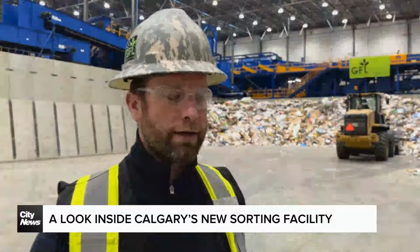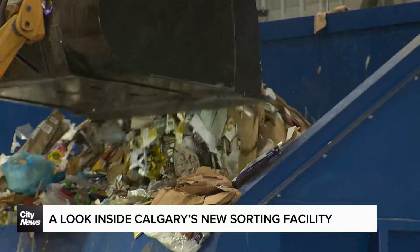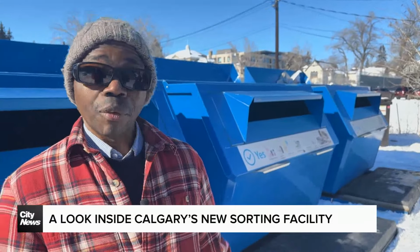The cleaner and higher quality the material is, the better our reputation is. Is our recycling ending up in the right spot? And are we doing enough? This is our world. We have no other place.